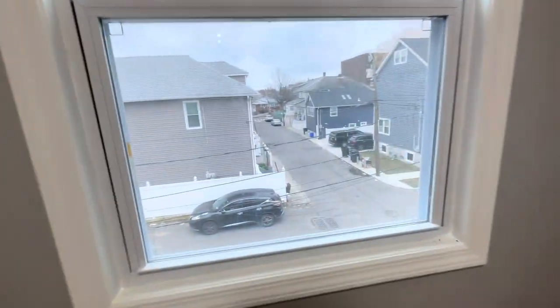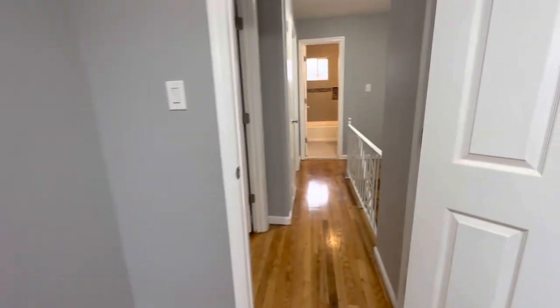This home is ready to move in. You don't need to do a thing.